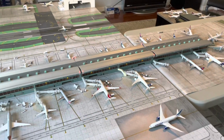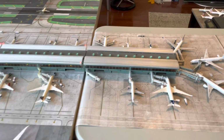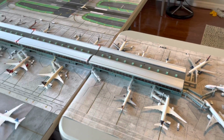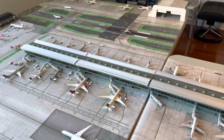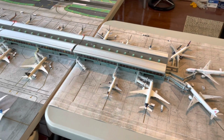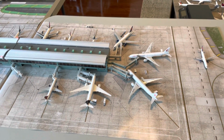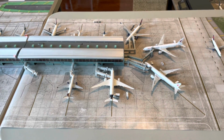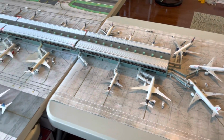And so then I'll just show an overview of this new expansion that I've added. You can see here the old terminal, if you remember, it was really just these two terminals, and then it would just sort of end along here. But this new expansion has enabled a few more gates, and particularly some wide body ones, and a little bit more space for the narrow bodies as well. But it's just a really nice expansion to round off the rest of the terminal.